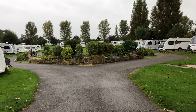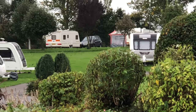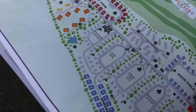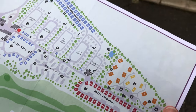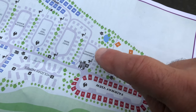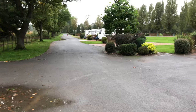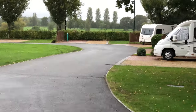They are actually nicely laid out. And beyond this area is the Spring Meadow Standard Pitch area. So moving up the site, there are other seasonal pitch areas laid out in a similar manner. This is Daisy Bank seasonal area. It's that one. We're here at the Evergreen Gardens seasonal area, adjacent to the facilities block. So opposite the facilities block is the Fairway View Deluxe Pitches area, and we're over there in the corner.